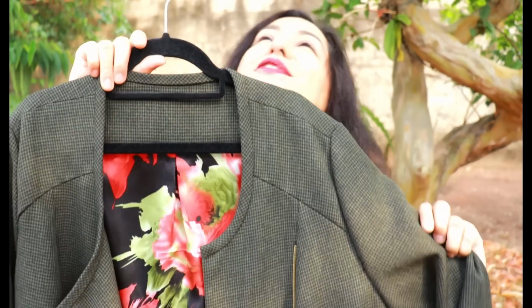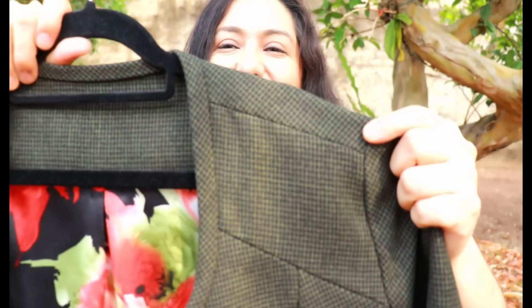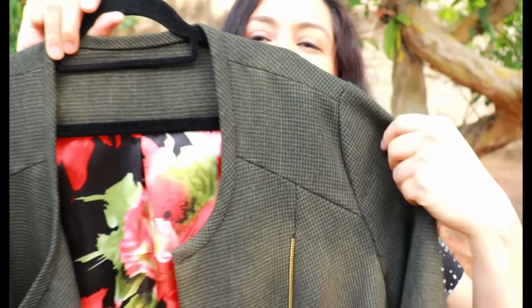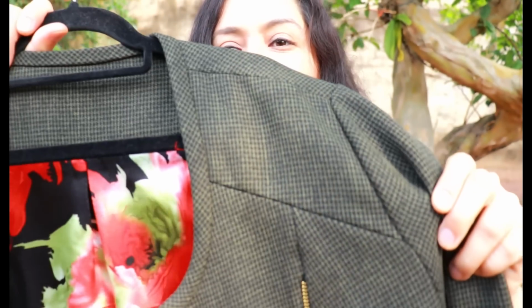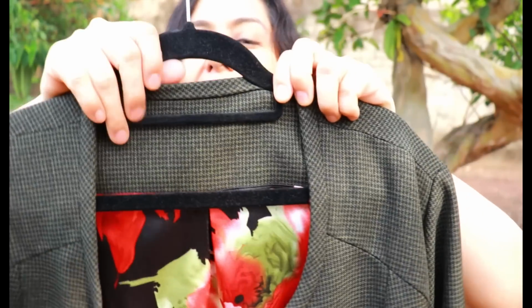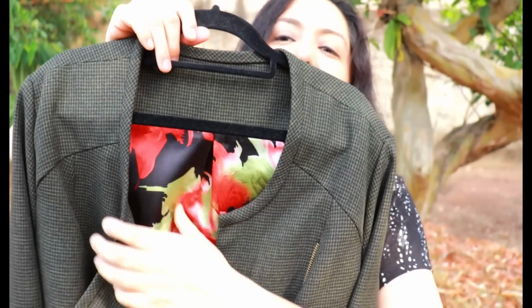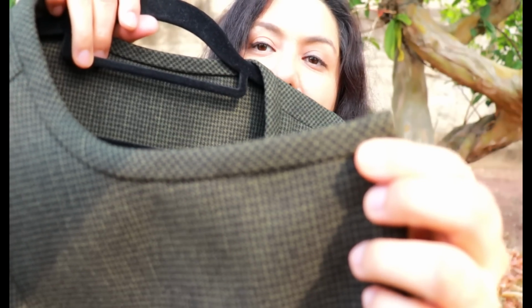So this is my beautiful, beautiful Cerro Alto jacket. I can't tell you how much I love it. Here on the top you can see the front yoke. It's got a seam that is diagonal like that. It would be top stitched, but I didn't do that on mine. Same there on the front. And the neckline is sort of round like this, and it's finished with bias tape made from the same fabric.